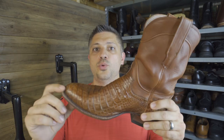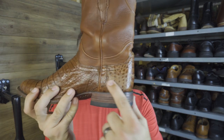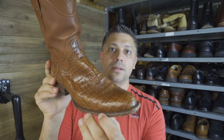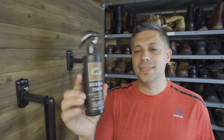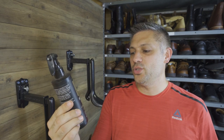But what I'm gonna go ahead and do is clean and condition these boots, as you can see here and in the pictures. They just need to be conditioned and cleaned up, and I'm gonna show you how I do it. Okay, so the first thing I'm gonna use, you could either use saddle soap or the Bick 4 Exotic. This is a cleaner, a conditioner, and it also protects it.